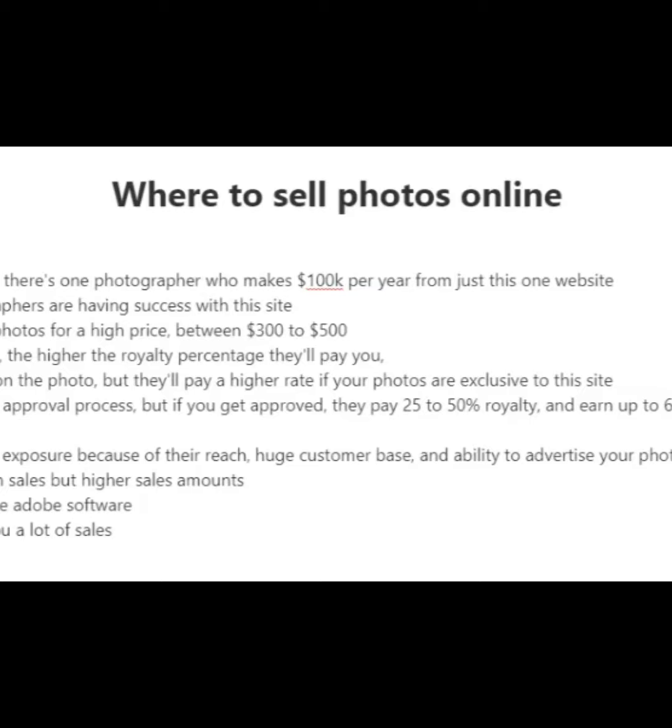And there is Getty, which pays 20 to 30%, but they do sell photos for a much higher price, between $300 to $500. Okay, and 123RF, the way they work is that the more photos you upload, the higher the royalty percentage that they'll pay you. And there's iStock, which pays 15 to 45% depending on the photo, but they'll pay you a higher rate if your photos are exclusive to their site.